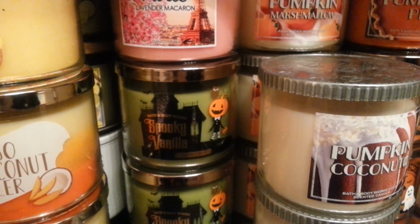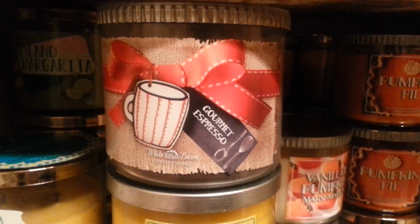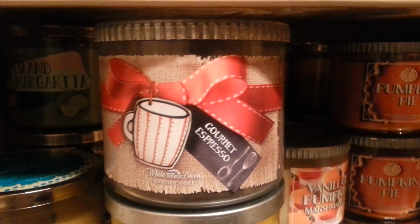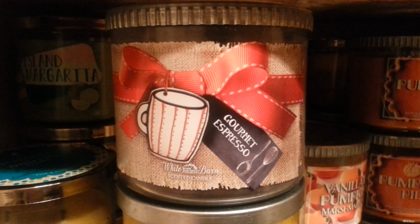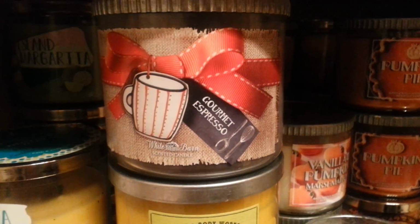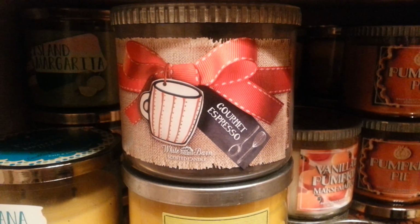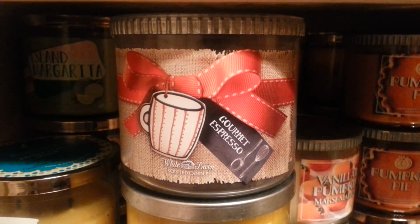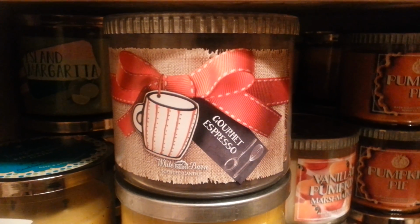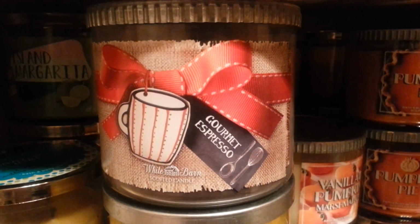I'm going to move on to the next row. Okay, I have a Gourmet Espresso. I just finished, maybe, in this empties, that's in this giant empties bag on the shelf above. And you'll see in my empties video, I think I burned an Espresso Bar. I don't know if it's in this empties that I'm going to be doing or if I already did the review on it, but I did burn the Espresso Bar.